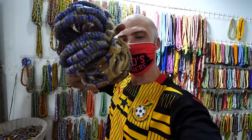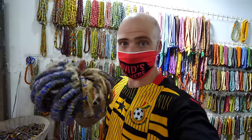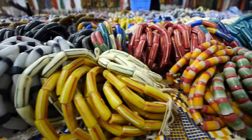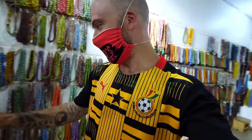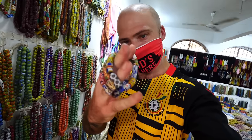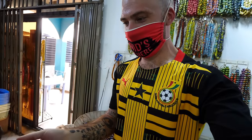So this table, all these, they're not completely finished yet, right? You have the beads like this, but they don't have elastic, they just have a piece of rope. You're supposed to buy the ones you like, cut the rope, then with an elastic make your own. Because I don't want to do that, I can go over here and buy these. I like this though, and they're ready. Can you help me with this? Yes, those ones are ready.